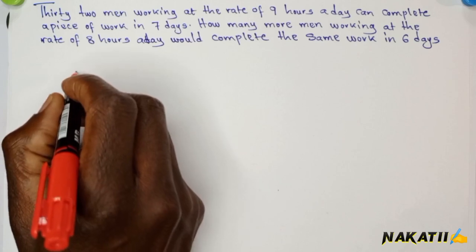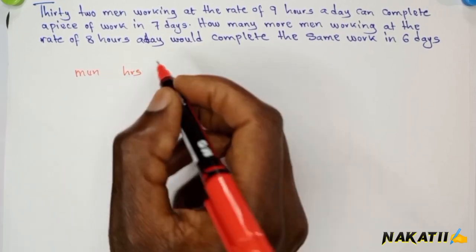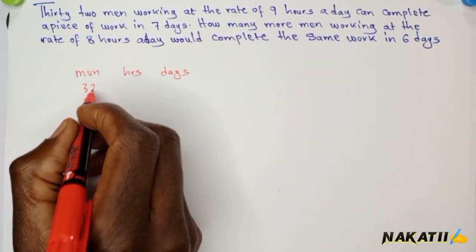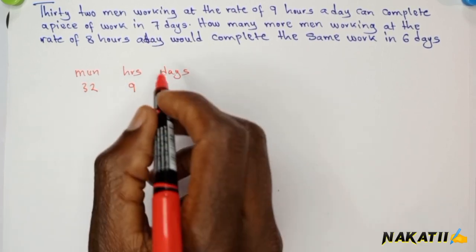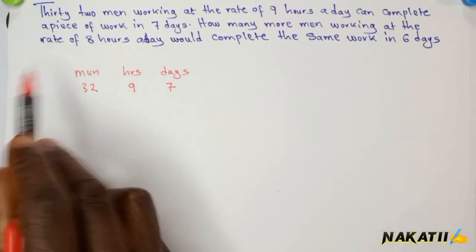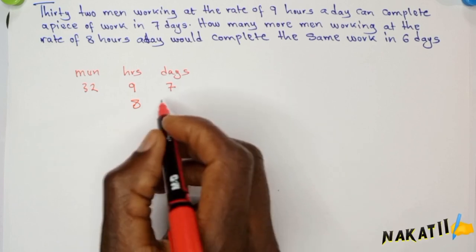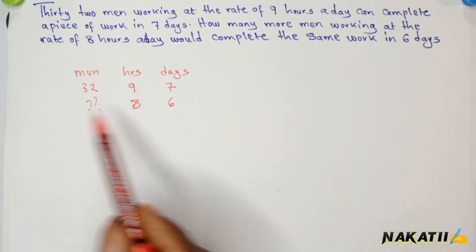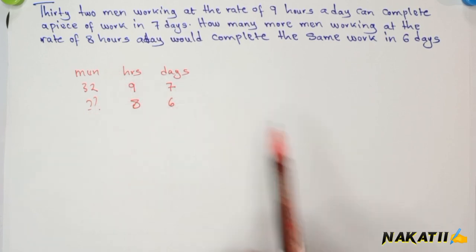You can come up with men, hours, and days. Then you've been told that 32 men working at the rate of 9 hours a day can complete a piece of work in 7 days. They are told how many more men working at the rate of 8 hours a day would complete the same work in 6 days. Just need to get how many men are needed to work under these two conditions, 8 hours a day and in 6 days.